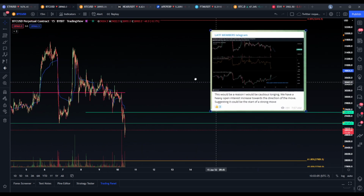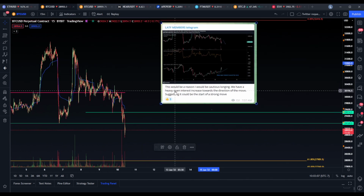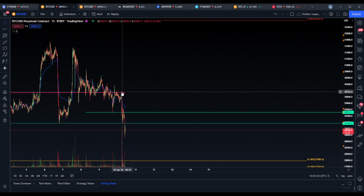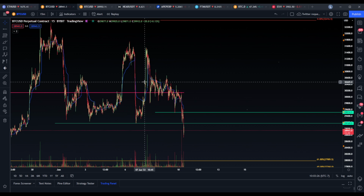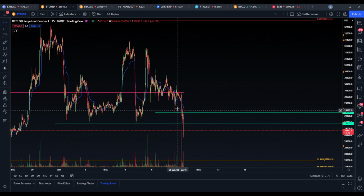I was noticing obviously there's heavy shorting coming in. There's actually longs opening as well. And I said this would be a reason I'd be cautious longing. We have a heavy open interest increase towards the direction of the move, suggesting it could be the start of a strong move. So that's always something you're looking for: is the move fueled by positions opening or positions closing? If it's fueled by positions opening, it's more likely to have strength and to continue further.